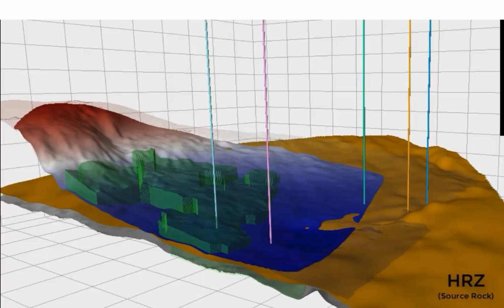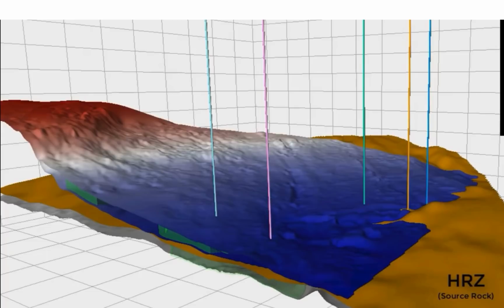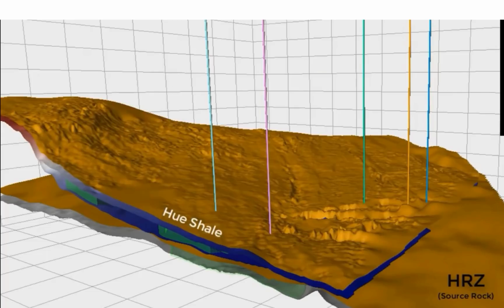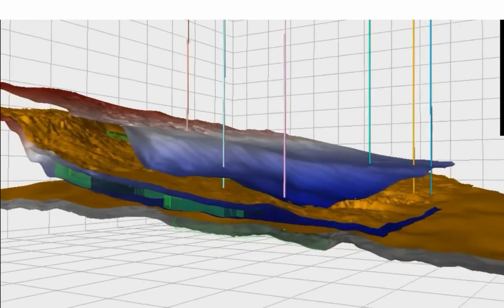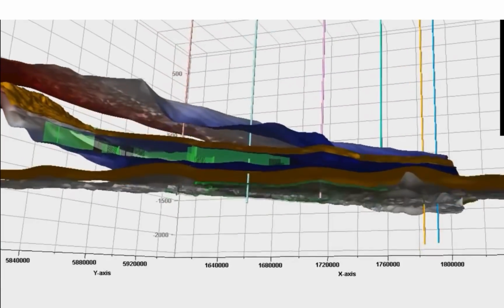All right, and then moving up from Theta West lower, we saw a period of shale deposition, deep water organic shale, a good seal, the Hue Shale, and following that, the Theta West upper fan was deposited. And then relatively rapidly came the Alkane shelf margin. So in a relatively short period of time, the shelf margin advanced all the way to the Alkane area, the eastern part of our acreage.